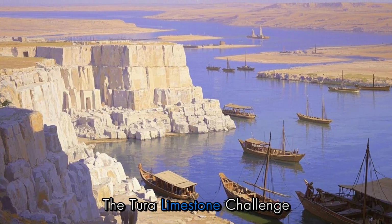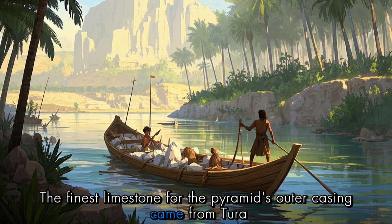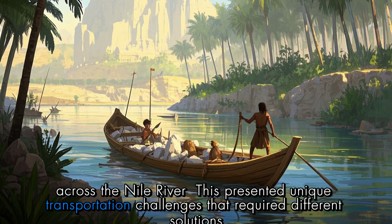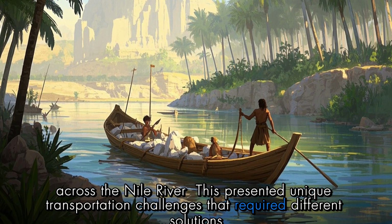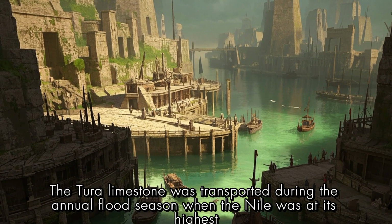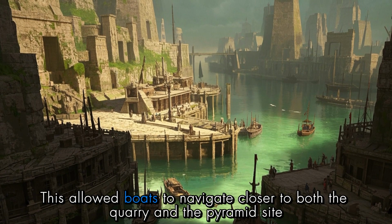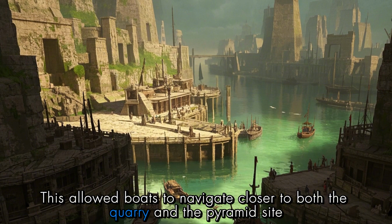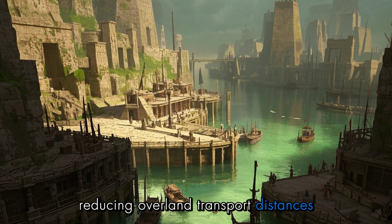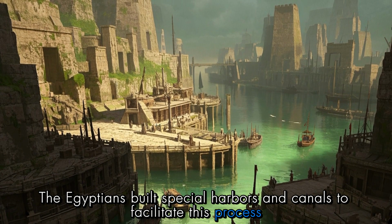The Tora Limestone Challenge. The finest limestone for the pyramid's outer casing came from Tora, across the Nile River. This presented unique transportation challenges that required different solutions. The Tora limestone was transported during the annual flood season when the Nile was at its highest. This allowed boats to navigate closer to both the quarry and the pyramid site, reducing overland transport distances. The Egyptians built special harbors and canals to facilitate this process.